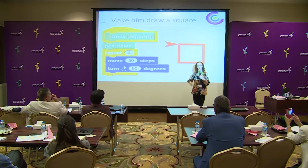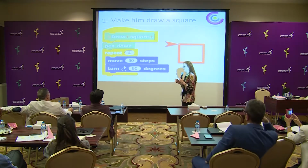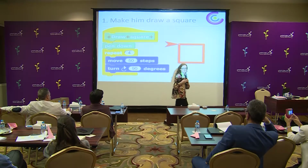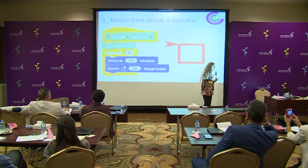So I'll say, okay, I'll put my pen down, I'll move maybe 2 steps in real life, and then I'll turn. And then they need to think about which direction I'm turning in and how much I'm turning in. So they're applying their mathematical knowledge of angles and right angles to make it turn 90 degrees, and then they go forward again. And obviously, while they're instructing me step by step, they notice that there's a pattern, there's some repetition happening with their instructions. And that's what makes sense of that idea of the repeat loop.